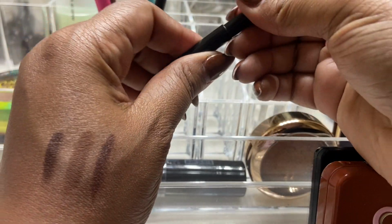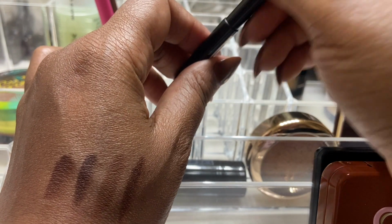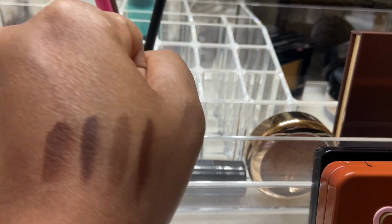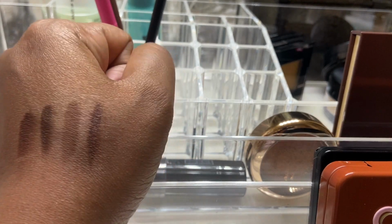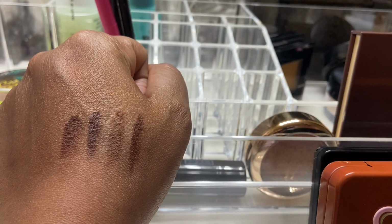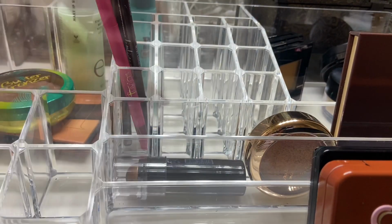And this last one was a dollar, friend. Let's see what this dollar lip pencil can do, okay? I mean, it's definitely not as creamy as the other ones. You got to put a little bit more work in it to get it to swatch and tugs a little bit. But the color is good. I like it. So these are the four lip pencils that we're going with. So cute, cute, cute. I don't think I can go wrong with any of those this month. So good choice. Good choice, Crystal.